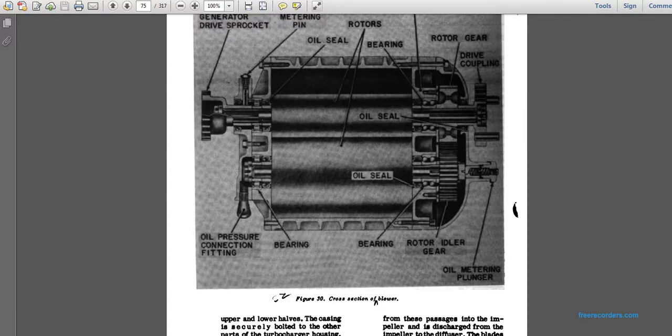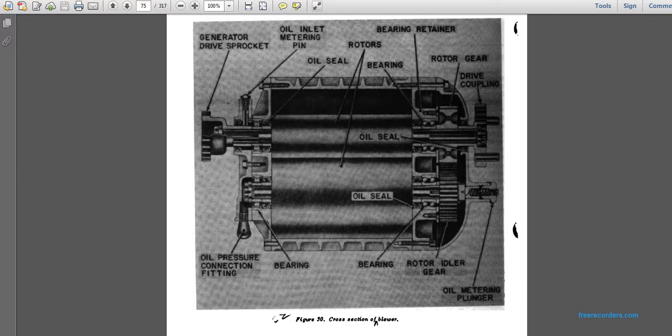Alright, here's a cross-section of a blower, starting at 11 or 12 o'clock on the far left-hand corner and going all the way around clockwise. There is a generator drive sprocket with an oil metering ring, where there's an oil pressure connection fitting for the bearings. It goes through the generator drive sprocket, which has two rotors with bearings, and they have two sets of different bearings, one for a rotor idler gear and one for a rotor gear driving a coupling, and one rotor idler gear, just for the oil pressure oil meter plunger.